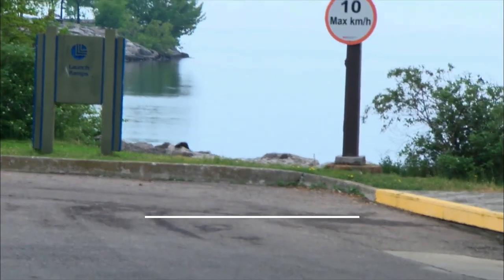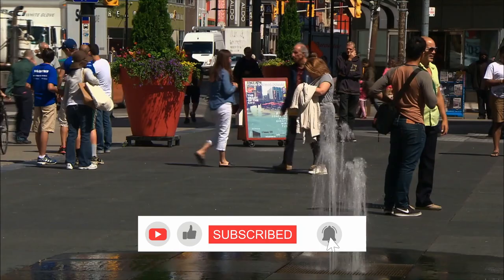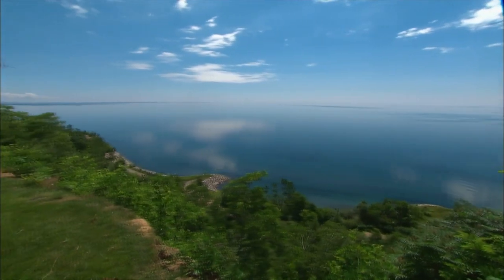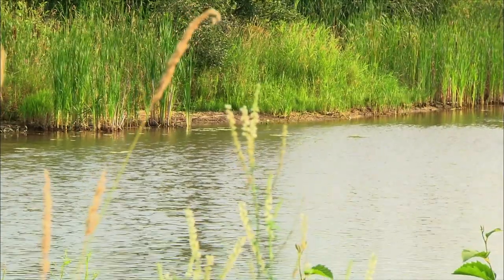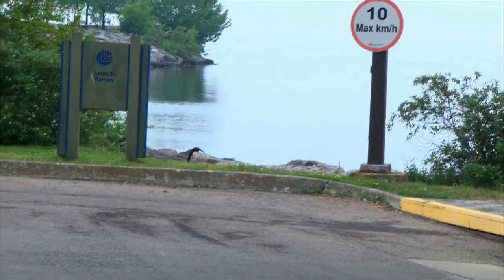In the big city, you're more likely to see a mink on someone's back than roaming through the downtown streets. But the Greater Toronto Area is actually home to a healthy population of these semi-aquatic weasels. In fact, there may be 8 or more minks per every square kilometer. Oh, there's a mink. Unfortunately, that doesn't make them any easier to spot.